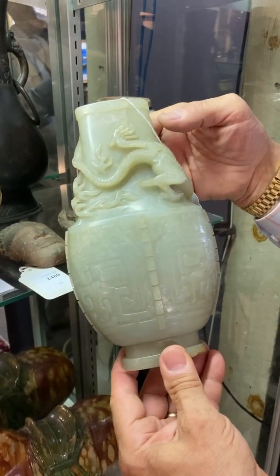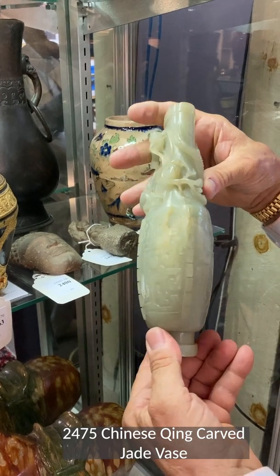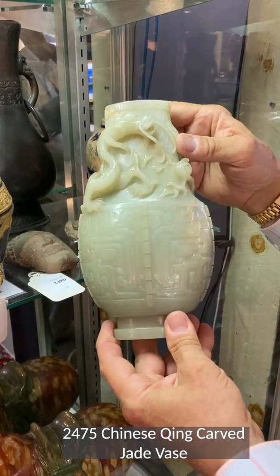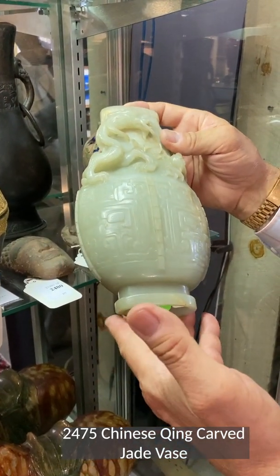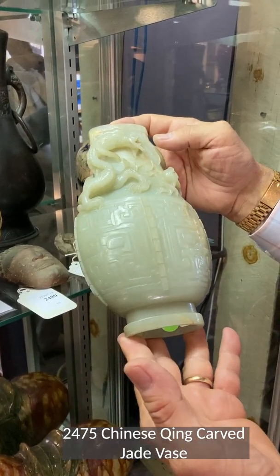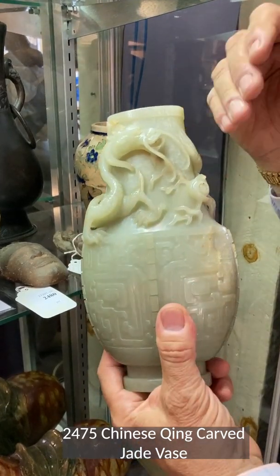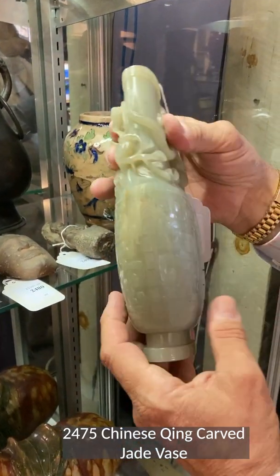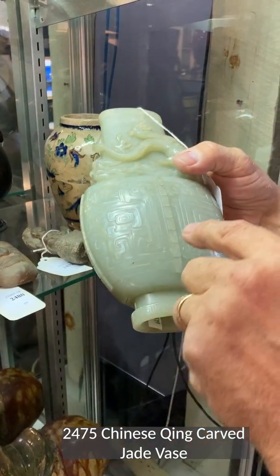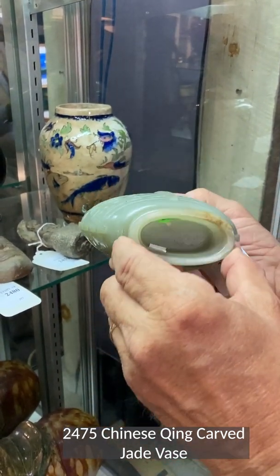Lot 2475 is on Saturday when we sell this incredible collection of Chinese objects. This is a beautiful early Qing Dynasty era gu form vase in celadon jade. You see it has a writhing dragon wrapping himself around this vase. Beautiful, beautiful detailed carvings in here, and nice patina.